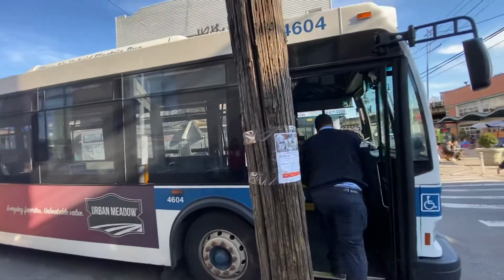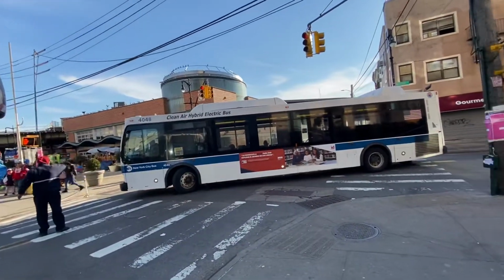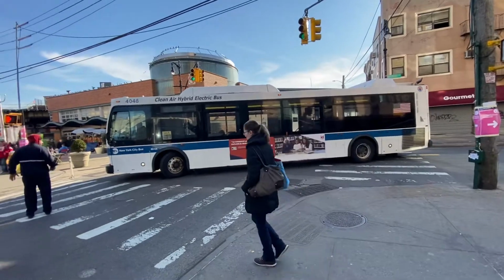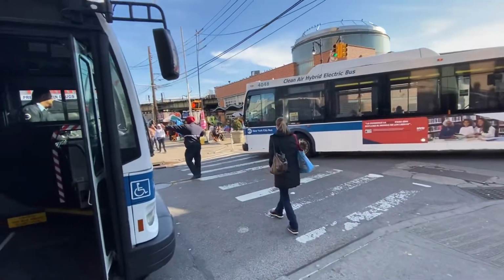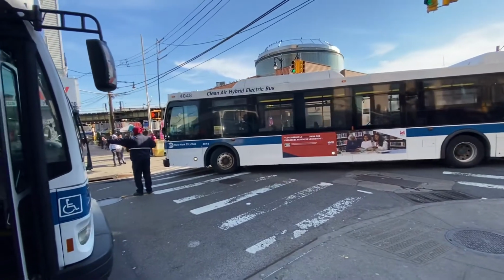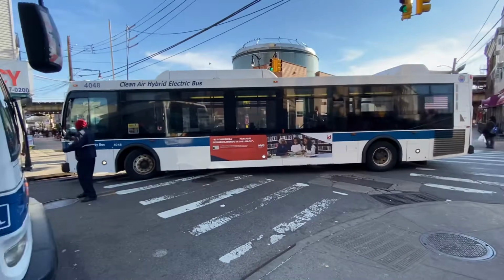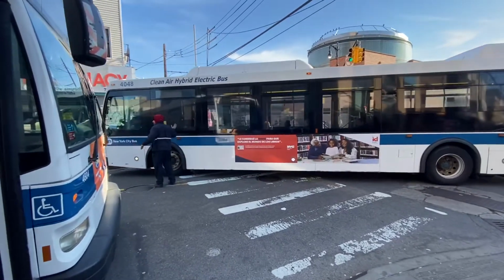Oh, we see the 13 trying to make a turn. We got the 13 trying to make a turn right here on Wyckoff. We got the pedestrian on the phone. It says don't walk. Everything's on video. Yeah, pedestrians got to pay attention too. Hell yeah.